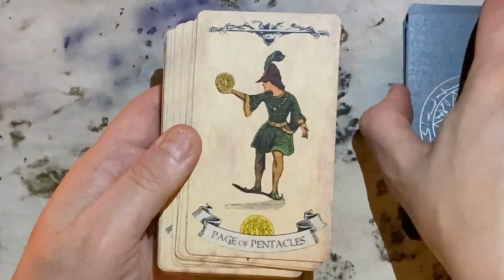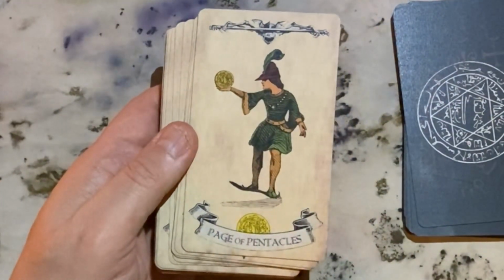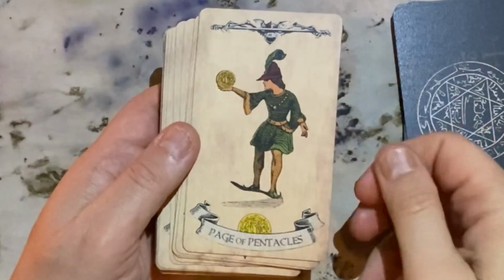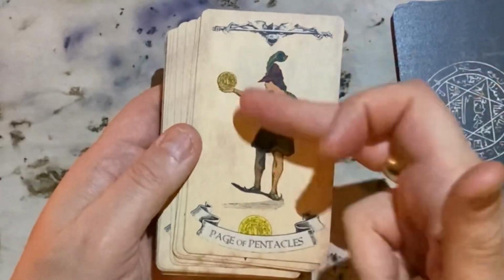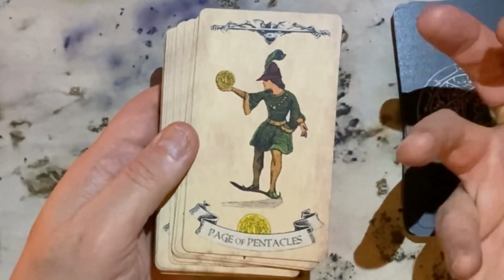This reminded me of Robin Hood, which I thought for the Page of Pentacles would be perfect. Maybe I'm just seeing Robin Hood because I'm a Nottingham boy. But when we think about Robin Hood taking from the rich to give to the poor, kind of meeting our earthly needs.